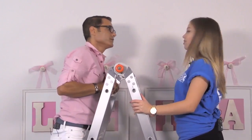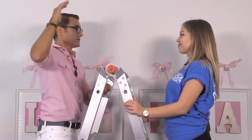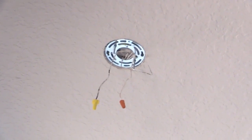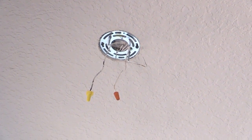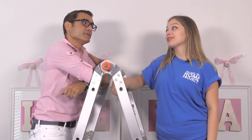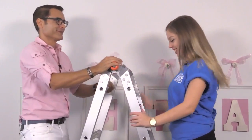Now, one thing I do notice when you first walk into the room, I love the tall ceilings. However, there's no light, right? It didn't come with the house when you guys bought it. Nope. So I think we need a light, right? We do. And I have the perfect one for you. You do? Yeah. Can I see it? Yeah, absolutely. Okay. Let's go get it.